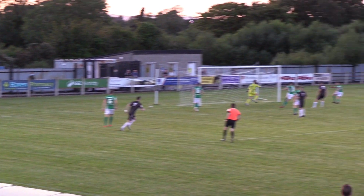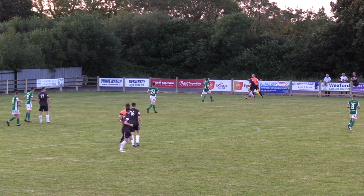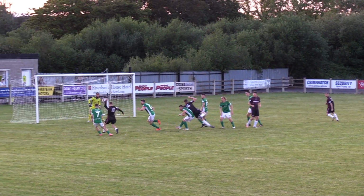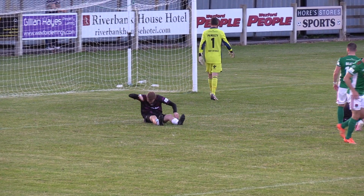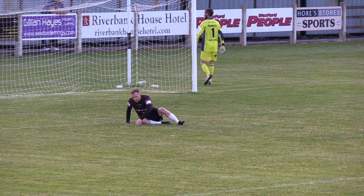Takes it to the byline. Cross in. Just too hard for everyone. Fitzsimons will keep it in play over on the far side. Back to Daniel Dobbin. Dobbin for the cross in. Doherty arrived, but it was a big chance, and I think everyone here at Wexford knows that was a huge chance. It was skied because he arrived under such pressure.